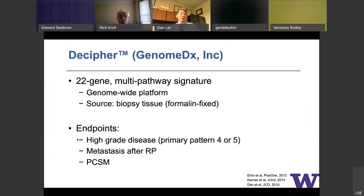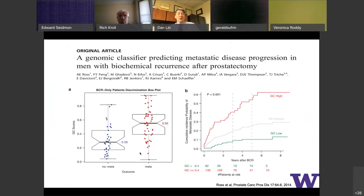So these were men that had already received prostatectomy, and they were focusing on the possibility of metastasis after prostatectomy. And in truth, some of the original data was largely from Hopkins as well as Jefferson and Mayo Clinic. So they all were really contributing to this.